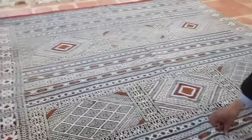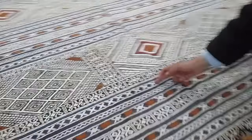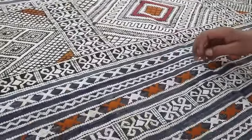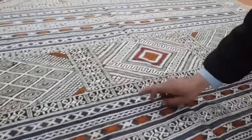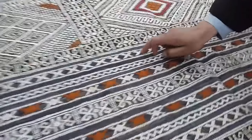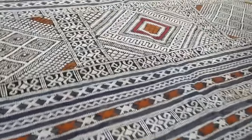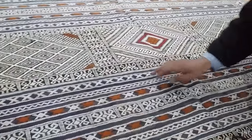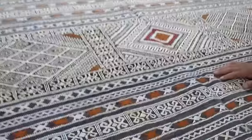I mean, for instance, what is this? It's probably about 3 meters by 2 meters, huh? And look, another design here. The pattern here, this is what we call Moroccan tattoos. The tattoos mean that whenever you see a lady with this painted on her chin, don't bother, it means she has children. There's no point in trying to chat her up.